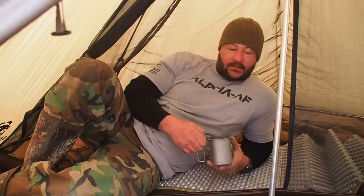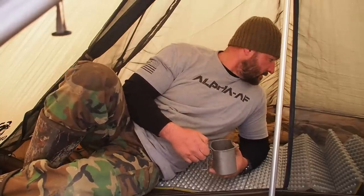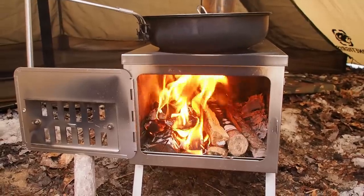$188 for both pieces, like I said, and I'm happy with that. There was no problem last night. I'm not wet. There's no water in here at all. That stove about run me out of here though. So be careful with that.